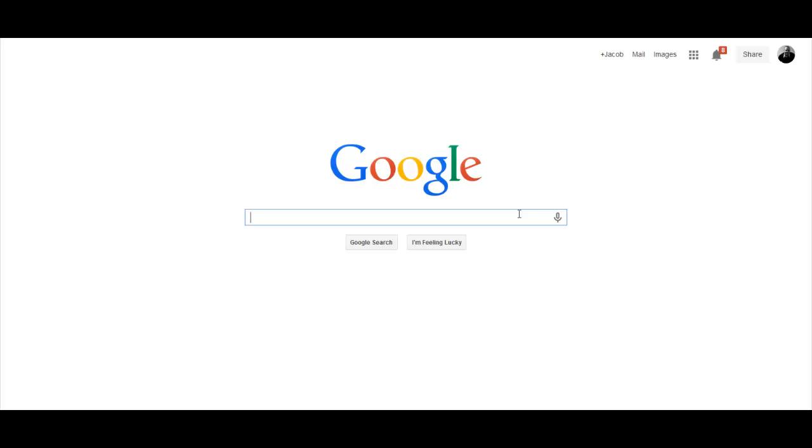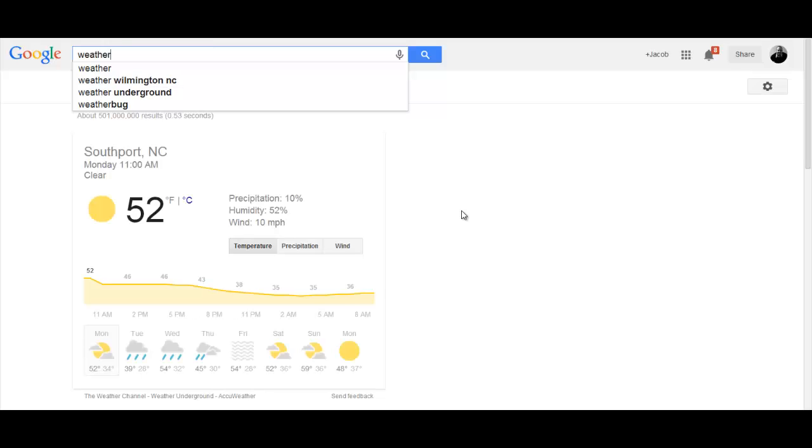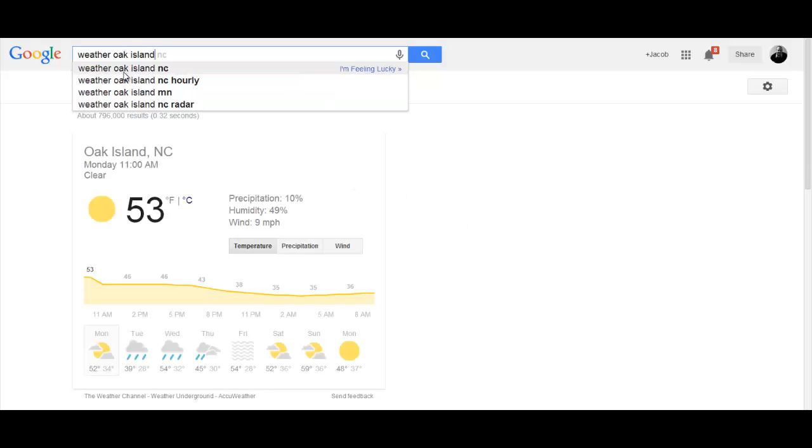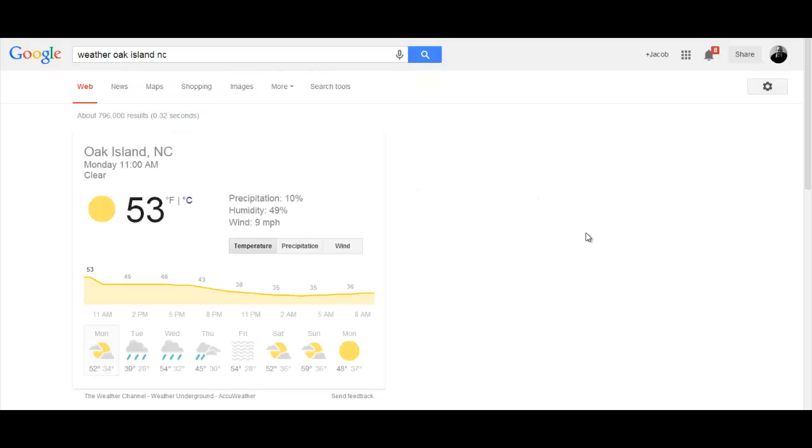Let's say I woke up in the morning and I'm getting to my desk, and I open up my Google search, and first thing I want to do is check the weather. So I can just go here and type weather, and it's already going to pop up for me. But I want to type in weather Oak Island, NC. And as you'll see, it pops up for me almost immediately.